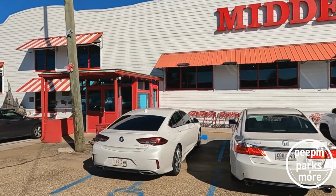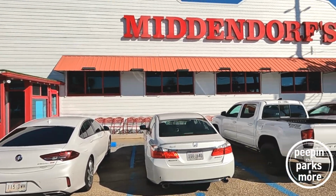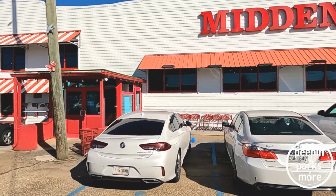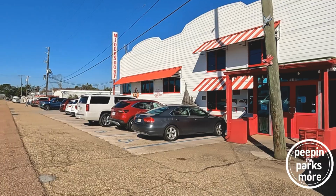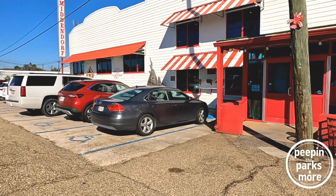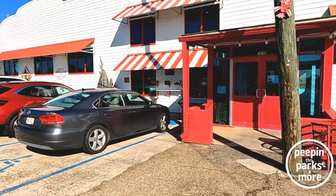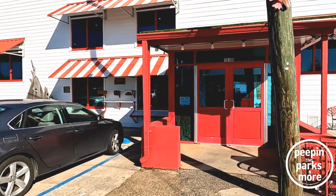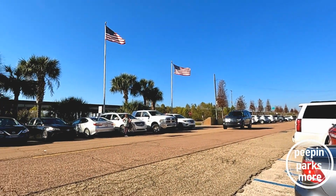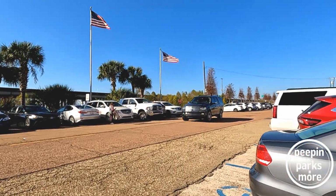They used to have the watermark from Katrina on the building. In their old building, that used to be over there. I don't know what happened to it. They used to have on the roof the amount of years that they were in business. So when you were on a high rise up there, you could actually see it from there.